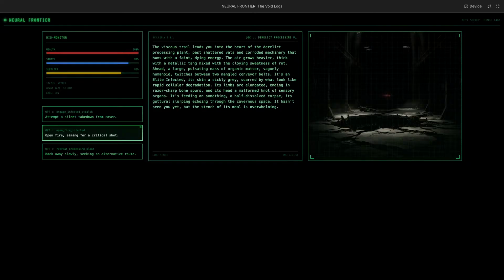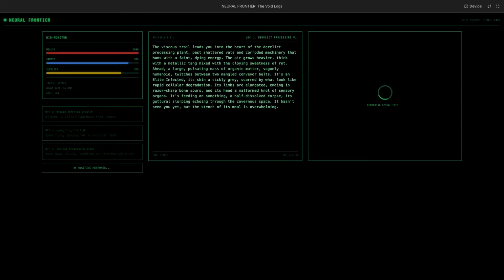It's an elite infected, its skin a sickly gray, scarred by what look like rapid cellular degradation. Its limbs are elongated, ending in razor-sharp bone spurs, and its head a malformed knot of sensory organs. It's feeding on something, a half-dissolved corpse, its guttural slurping echoing through the cavernous space. It hasn't seen you yet, but the stench of its meal is overwhelming.